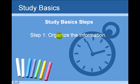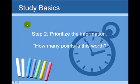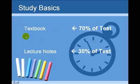Yesterday was all about organizing the information. Today's step 2 will be about prioritizing the information. Answering the question, how many points is this worth? Let's say the test coming up, you know 70% of the test is going to be on the textbook. Let's say 70 questions are on the textbook. And then you also know 30% of the test is going to be on the lecture notes.